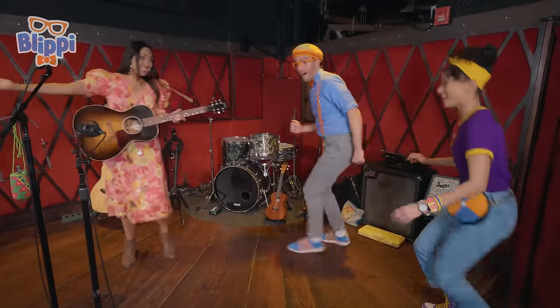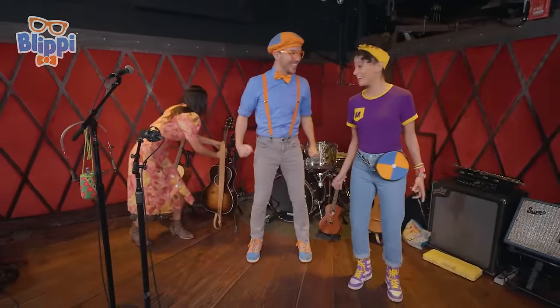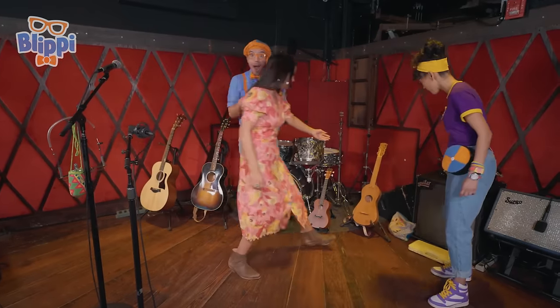Welcome to the stage. Oh, this is so cool. I can't believe it. We're standing on the stage. Yeah, this is so awesome. Look at all these instruments. I know. There's one that I really want to show you. Oh, let me grab it here.